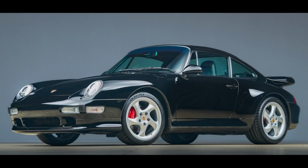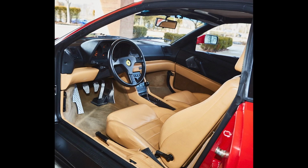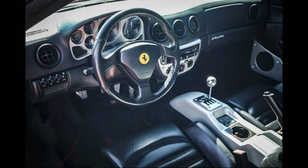3 cars on Bring a Trailer were bid with reserves not met February 6th and 7th. A black 49,000 mile 1996 911 C4S from a great seller was bid to $134,993. A Rosso Corsa over tan, 14,000 mile 1990 Ferrari 348 TS was bid to $82,000. A Rosso Corsa 26,000 mile Euro 1999 Ferrari 360 Modena was bid to $122,000.